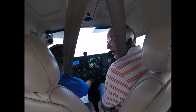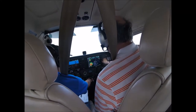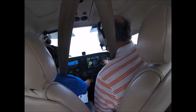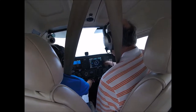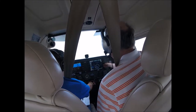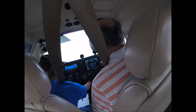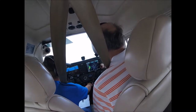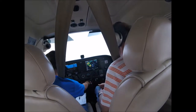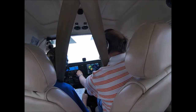Probably 45,000, 50,000 feet. It's supposed to work just like this. It's supposed to be able to pan. That's not doing right. Okay, checklist, run up. Figure out that cursor in a minute.